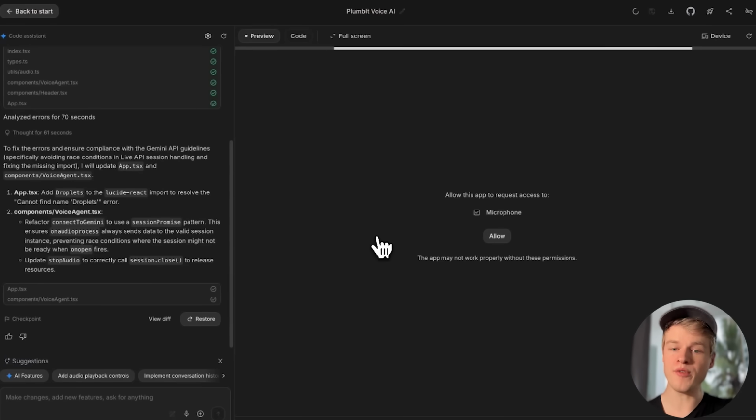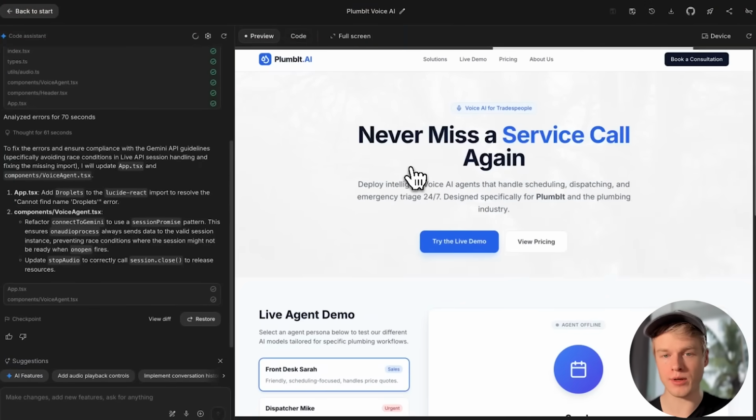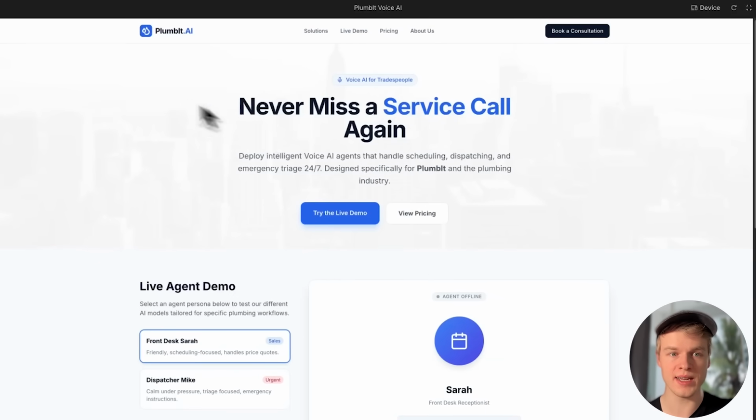And as you can see now, the preview is loading, and once that happened, you can see the website in the background that it created. Now I'm gonna click here on allow to allow the microphone so that we can actually talk to the agent. But tada, now we have an actual functional website, and I'm just gonna make that full screen here so you can actually see it. And you can see it called it plummet.ai, so I didn't define the top level domain, but it did a really cool logo design even, which I really like.